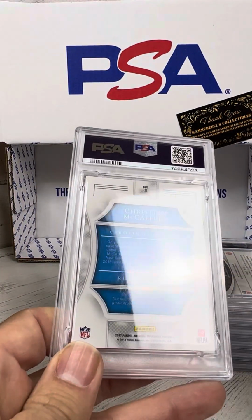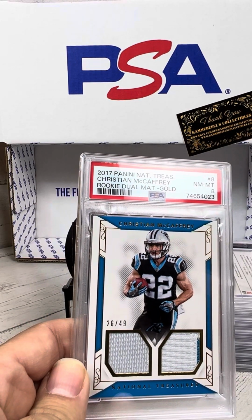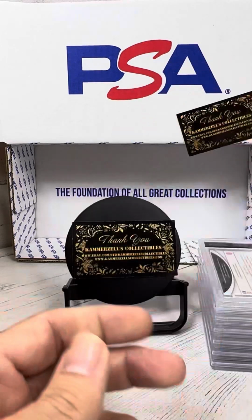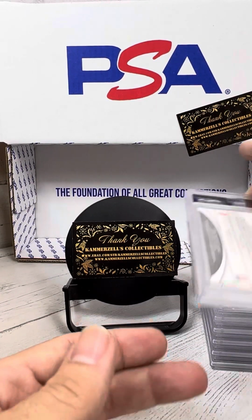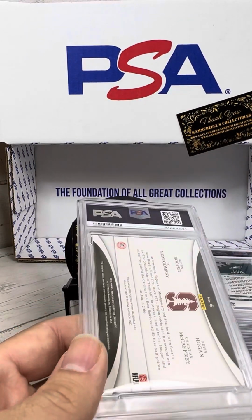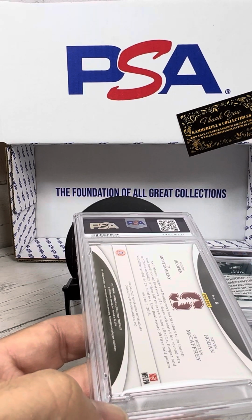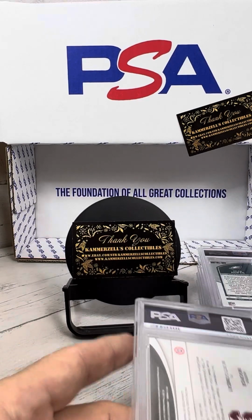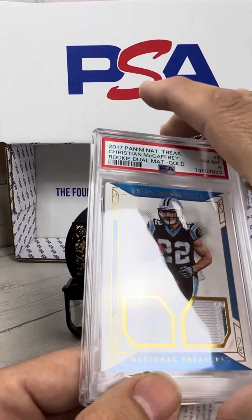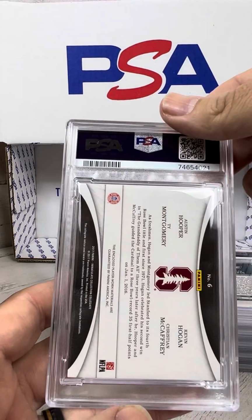Christian McCaffrey. Got some rookies we submitted here. PSA 8 on the rookie dual material gold, serial number 26 of 49. Not too bad. Again, an 8 isn't normally great, but when it comes with material cards, I've seen those regularly graded like a 6, if not even lower sometimes, because of the crease in between the double pieces of material, because that area is just so sensitive. But still, card is only out of 49, so already a low serial.